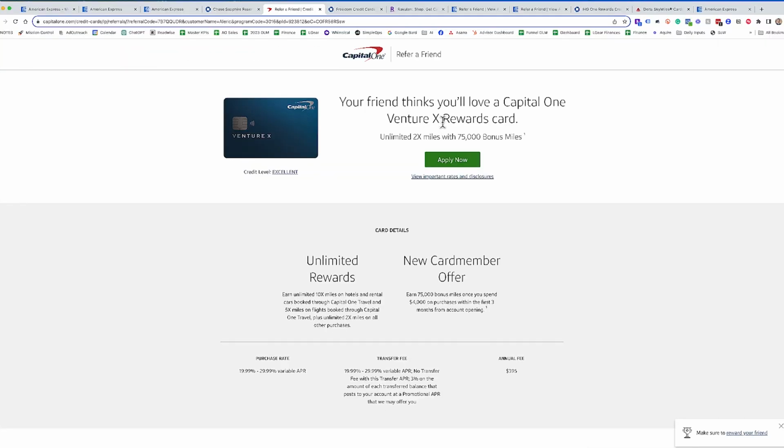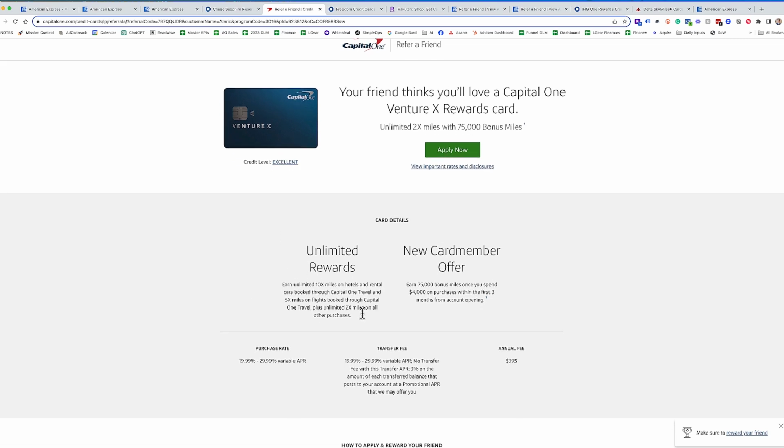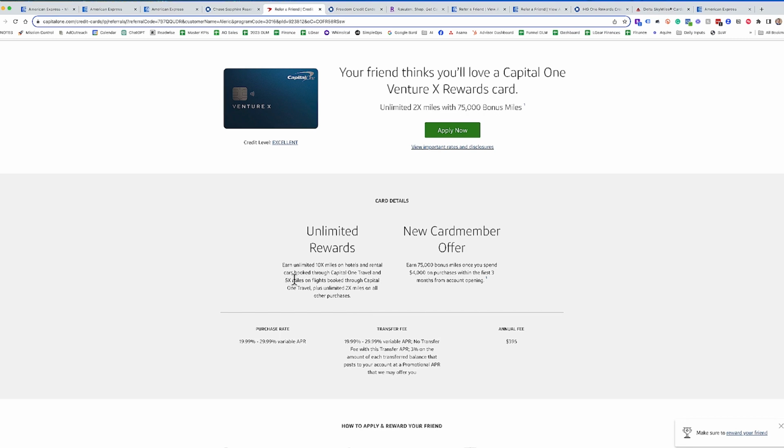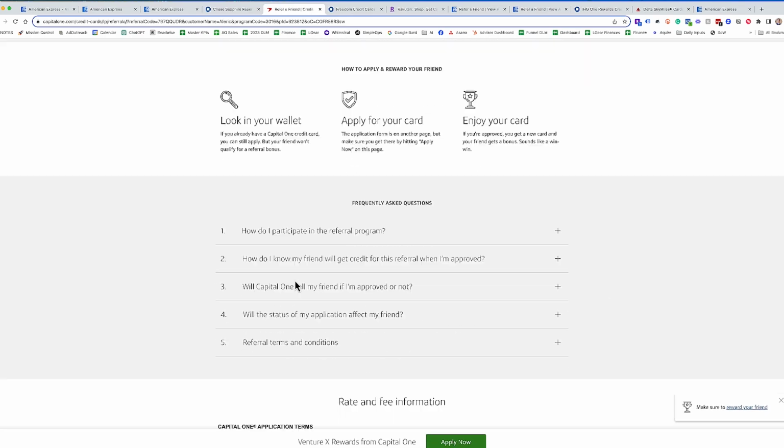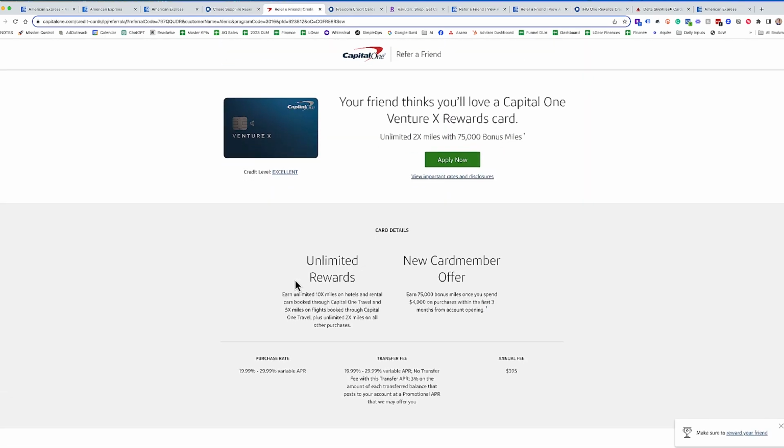Now, in addition to that, of course, you'll get 75,000 bonus miles when you sign up and spend those initial $4,000. And you're also going to get 10 times miles on hotels and rental cars booked through Capital One Travel, and 5 times miles on points booked through their travel portal as well. So similar to some of those other cards that they have too. And there's a few other details here. Now, this card doesn't necessarily have as many bells and whistles as the others. That said, those unlimited 2 times miles can add up quickly and can be really impactful.